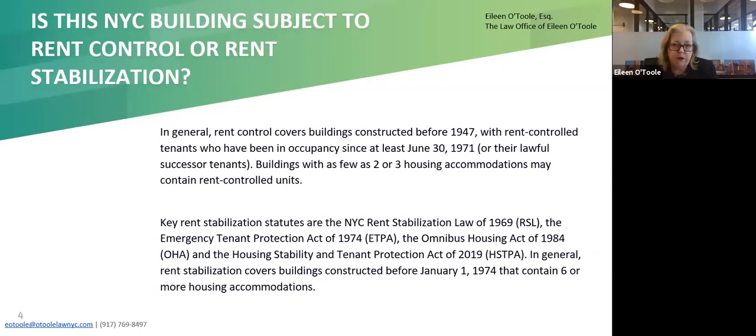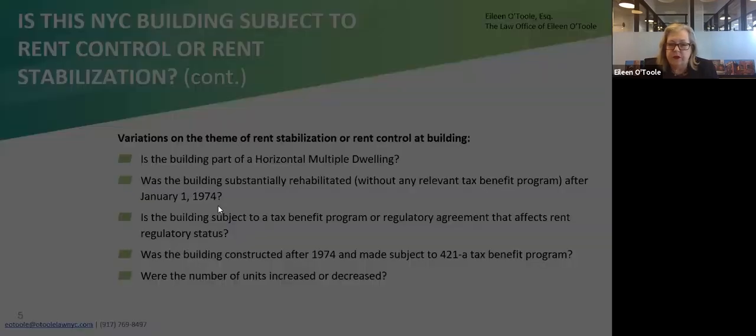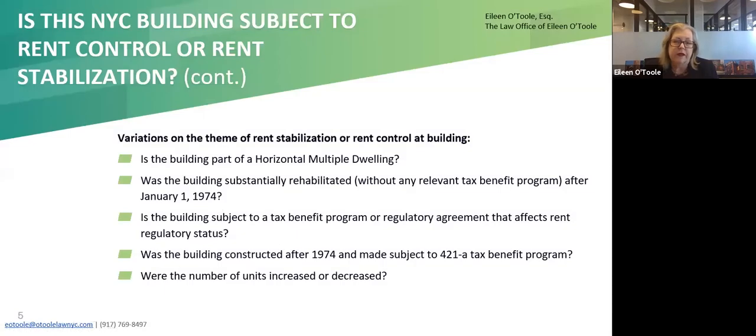There are variations on the theme, as I call it, that people need to look at. I'll touch on them in the next slide. So that, for example, you're looking at a building and it has fewer than 6 units. So you may assume that you don't have to think about rent stabilization. But sometimes the building may be part of what's called a horizontal multiple dwelling.